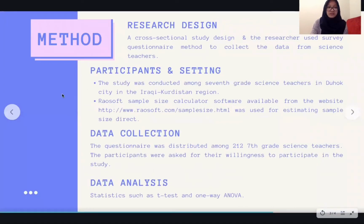So the next one I'm going to move to is method. This journal is a cross-sectional study design, and the researcher used a questionnaire method to collect all the data from the science teachers. The study was conducted among 7th grade science teachers in Duhok City in Iraq. They used a software that's available online, with the link www.rawsoftsamplesize.html, to estimate how many teachers were needed as a sample.